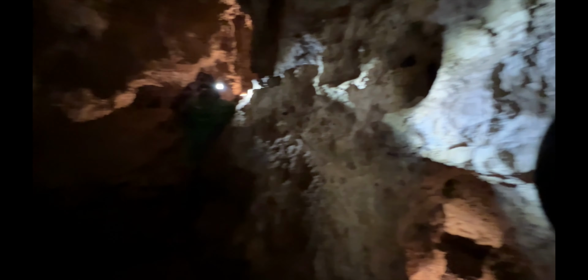That is our Big Bird hole. It is a natural formation. It's called a keyhole formation.